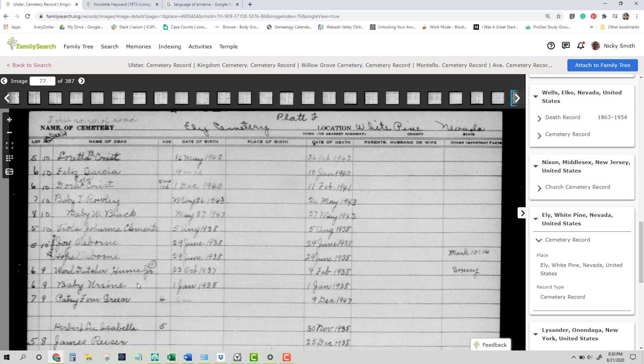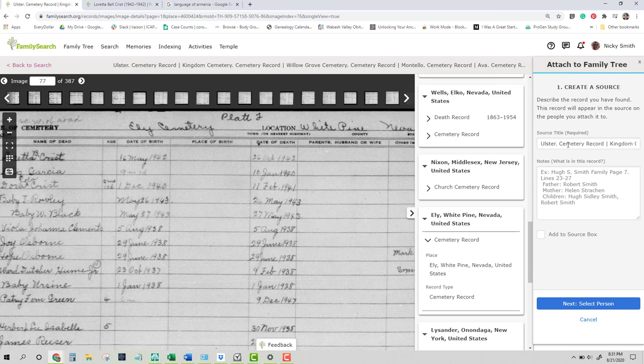Now that I've found this amazing record, what should I do with it? Well, of course, I'm going to attach it to Family Tree. At the top of the page, we can see the Attach to Family Tree, and we'll click on that. It requires a source title, and it automatically fills in, but this is not the source title that we want because the particular source that we want is not in the Ulster County Cemetery records. So we'll go ahead and erase that, and we will add the Ely City Cemetery index. And we will want to abstract the information that we found on the record and add it to the notes section.